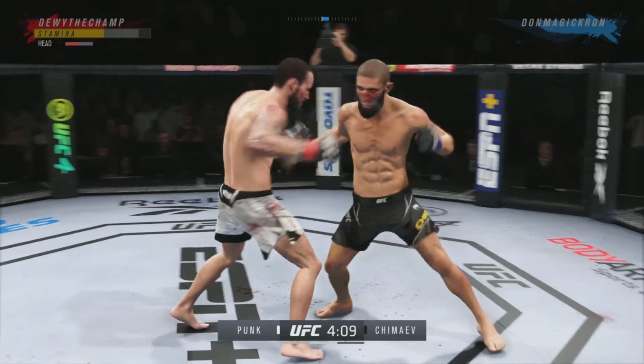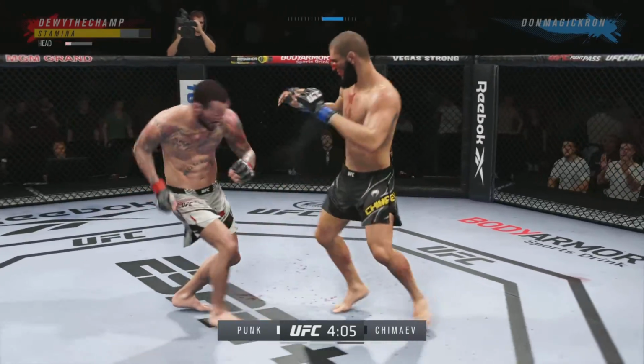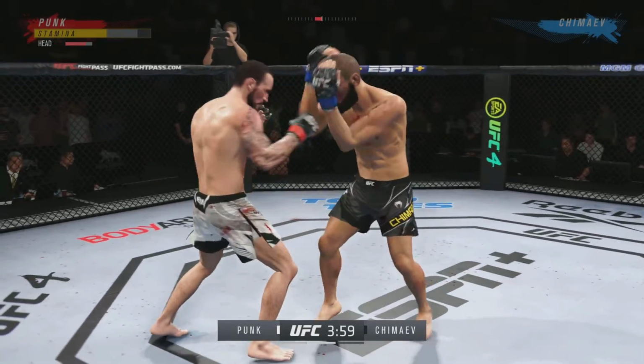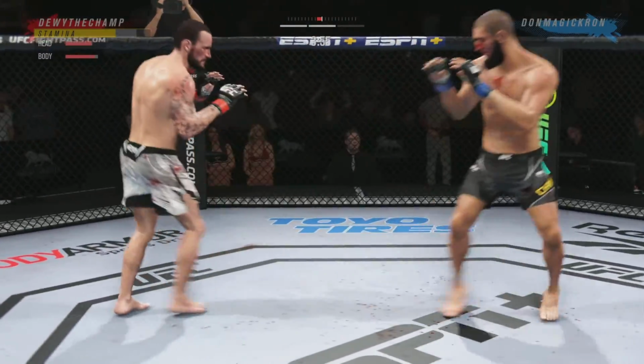All right, lands a kick there. Pretty well done. Really good accuracy landing that kick. The issue with that kick, as effective as it is, once one gets checked, you have the Anderson Silva situation. Oh, and he connects there. His hands look good tonight. So fast. I mean, this guy has tremendous hand speed.